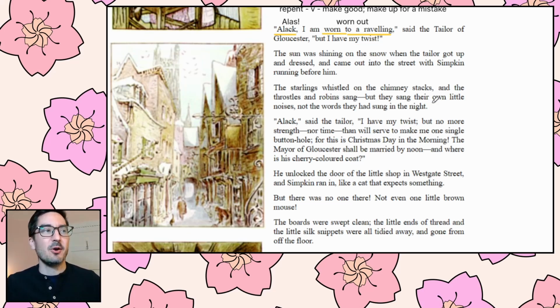Okay, keep going. The sun was shining on the snow when the tailor got up and dressed and came out into the street with Simpkin running before him.